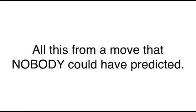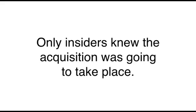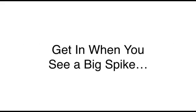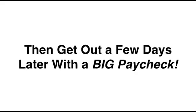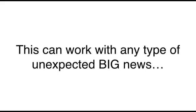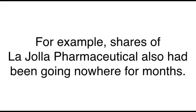All this from a move that nobody could have predicted. Only insiders knew the acquisition was going to take place. And yet this indicator knew something big was coming. Isn't that amazing? Get in when you see a big spike, wait for the news to break, then get out a few days later with a big paycheck. It couldn't be easier. There's no need to risk money in long-term trades that go nowhere. And remember, this can work on any type of unexpected big news. For example, shares of La Jolla Pharmaceutical also had been going nowhere for months.